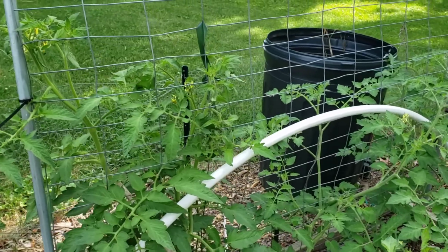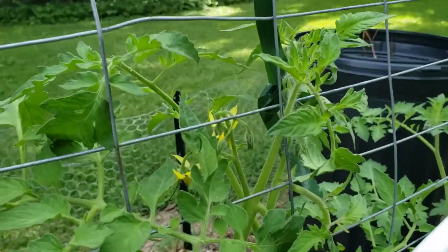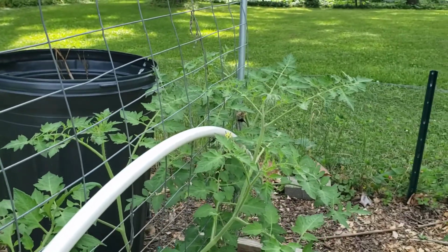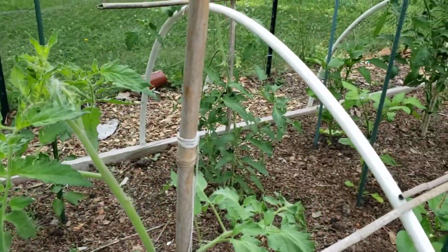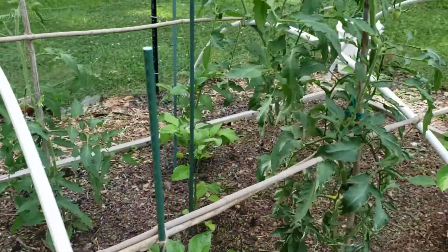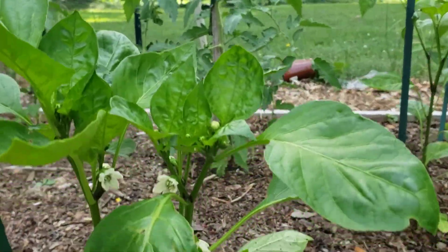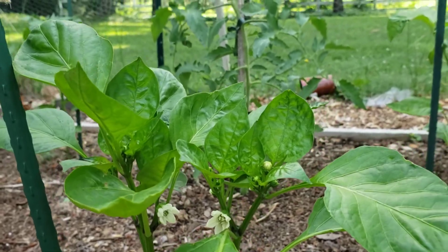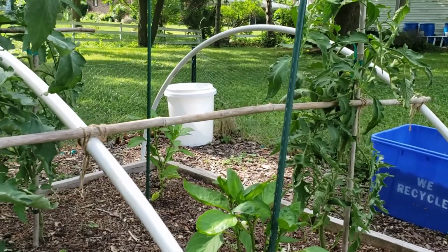So it's the end of June. We've got flowers, but no tomatoes yet. So I have to be patient. Our peppers have flowers on them too. Everything's looking pretty good over here for now.